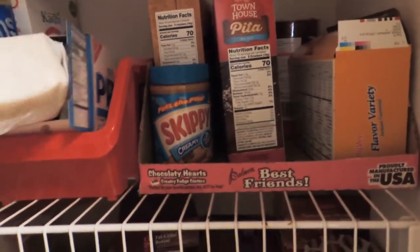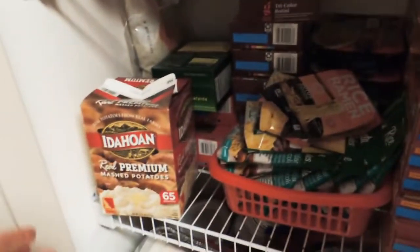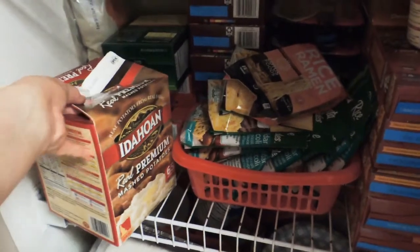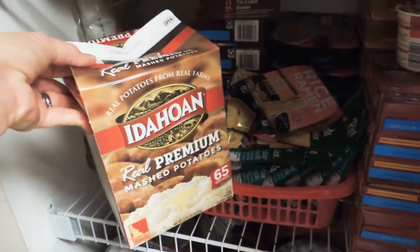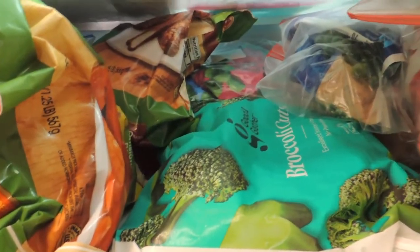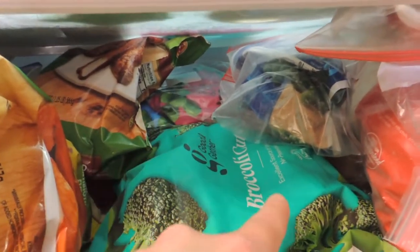And for something to hold it all together, I'm just going to shake this and use the crumbs from the crackers. I notice I have a lot of the instant potatoes. This box is less than half full. So I'm going to use some of the instant mashed potatoes. And I'll figure out something for frozen veggies. Looks like I have some broccoli and some peas back here.